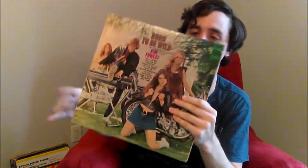And then up next, the last two are kind of in the same vein a little bit. This is Born to Be Wild by Kim Fowley. I saw someone show this recently, I can't remember who. And this is a real nice cover. Really clean. The vinyl's kind of VG+.